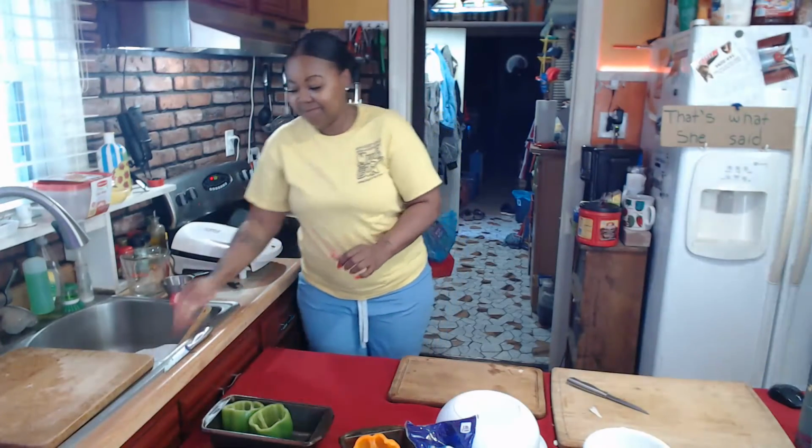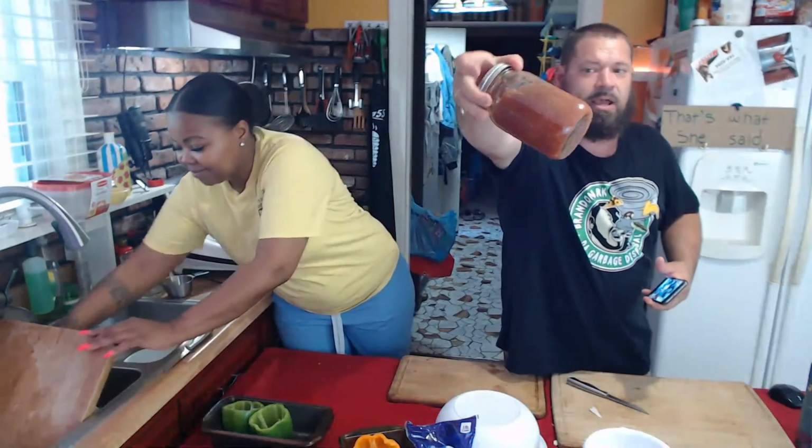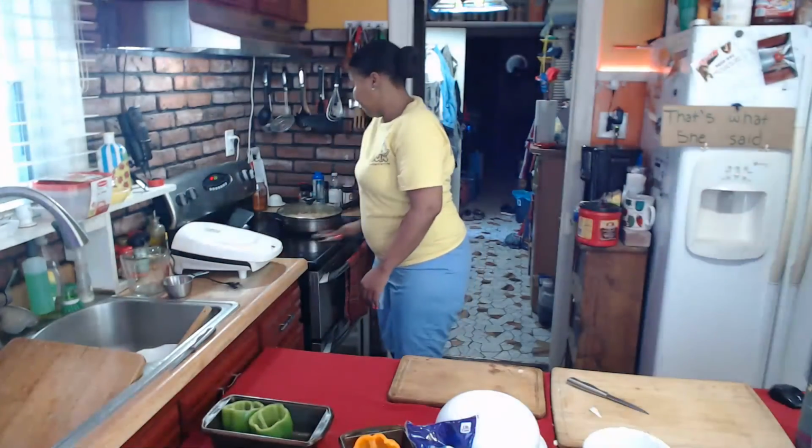I do my stuffed bell peppers. I use my own tomatoes. Tomatoes I puree. Miss Hobbs knows about this. She used a jar I brought them on some of their food.